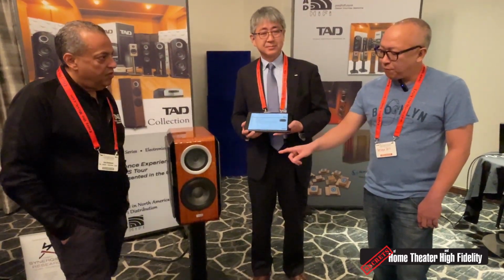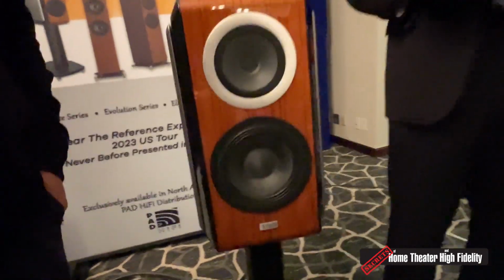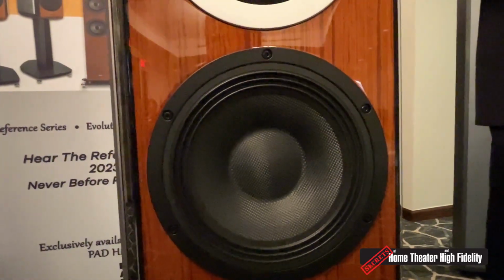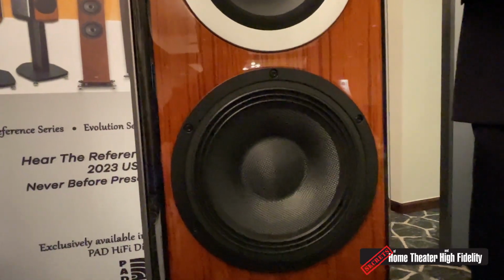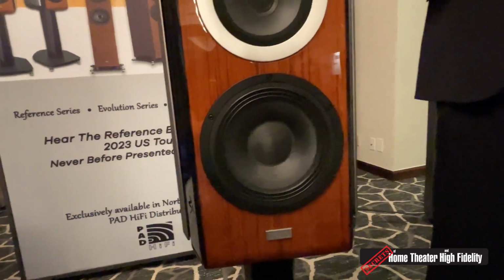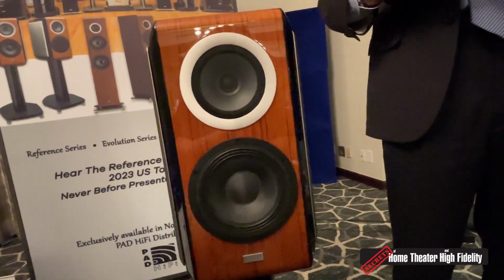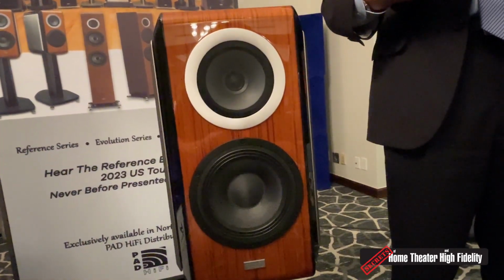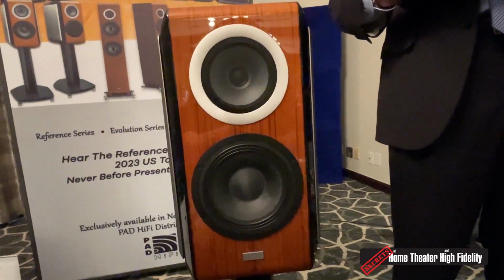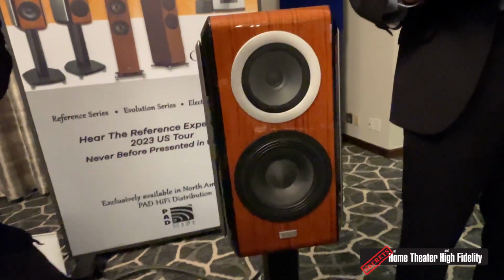So the woofer uses the same material as the woofer in Reference One. Oh, okay. Yeah, but the damper and the coating again, they are different. Excellent. I believe it's a Kevlar type weave material, which is very light and very strong. It's like Kevlar that's used for a bulletproof vest. Oh yeah, definitely. Very similar.